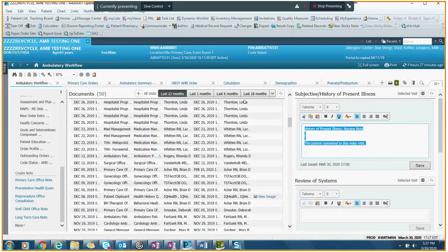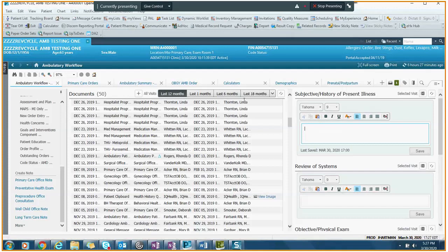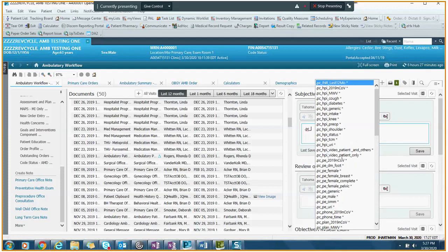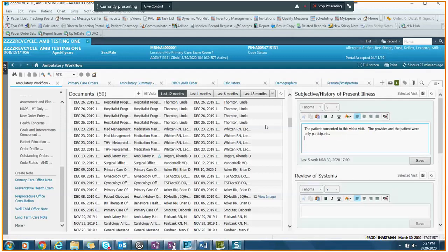If you do not have your nurse or clinical staff member do that intake for you, you can get that consent by typing dot pc_, and you see that there's an HPI video patient and other, and an HPI video patient only. So if you're just speaking with the patient, you can just go ahead and click this one right here, and it pops in that auto text sentence for you.